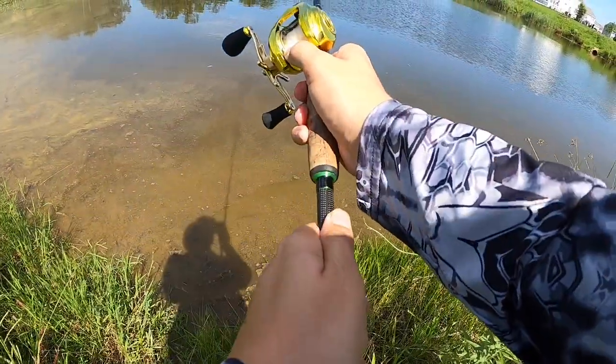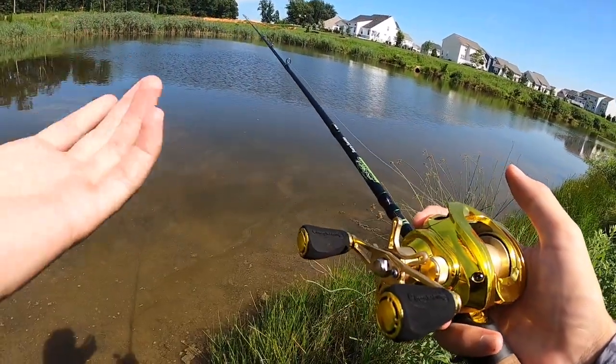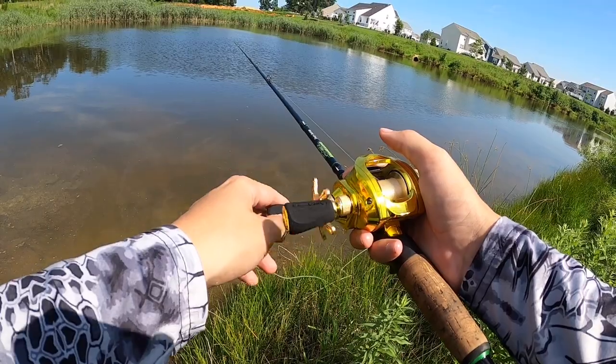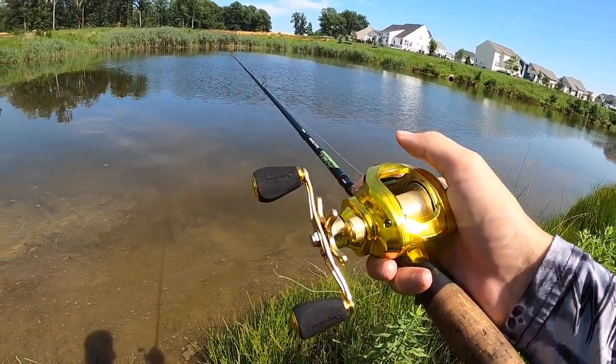Ooh, that breeze feels good. Definitely kind of makes you scratch your head. Yeah, maybe they do, I don't know. But I know actual big manufacturers or brands have an all gold reel. I mean, that's just really cool.